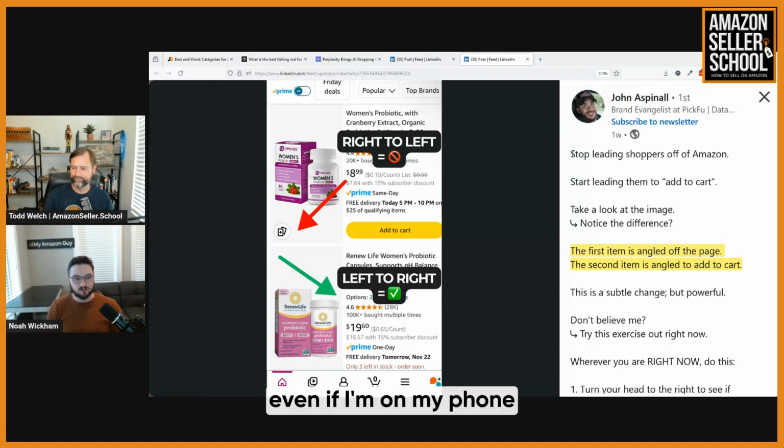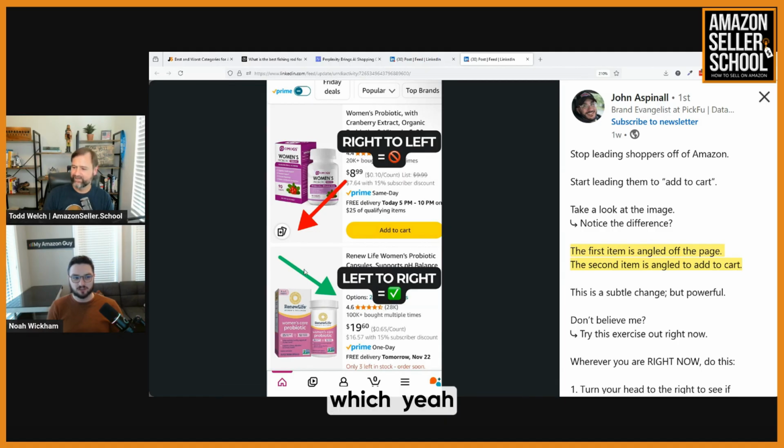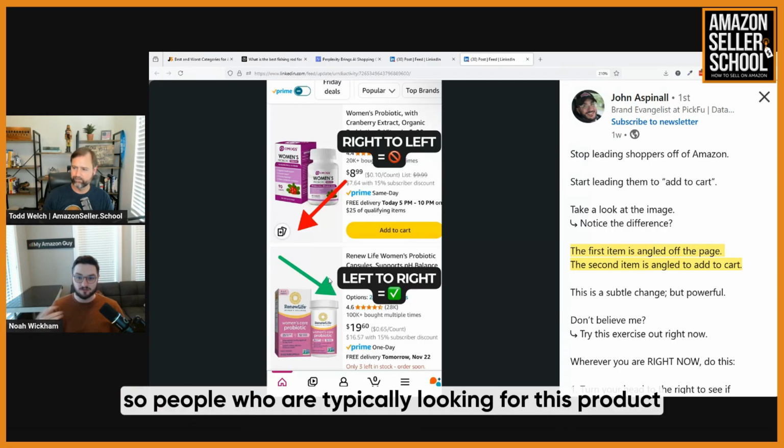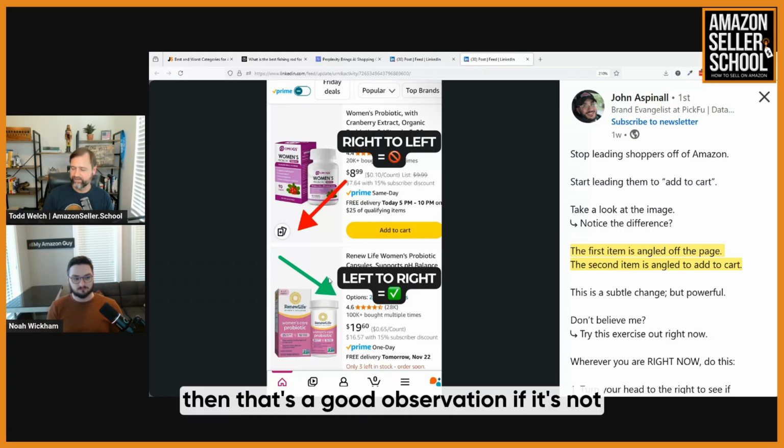Even on my phone, or even on my desktop, I bet that they're a little small in the image section. They're adding a little too much information to each of them, which, I'm guessing Renew Life. I'm not a women's probiotic person, but that's a big brand. Could be the reason they have that front and center. So people who are typically looking for this product know the product and the brand. Yeah. If that's a big brand, then that's a good observation.